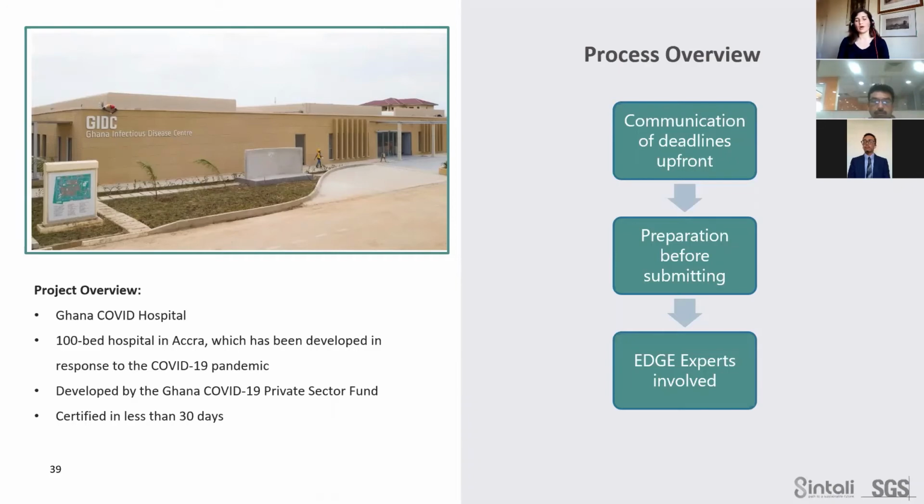What they implemented as well is making sure they did this EDGE self-assessment as early as possible and having everything prepared, so that idea of mapping out the documentation, having the documentation as early as possible, knowing where they were, using the EDGE app as early as possible for the design meant that they were able to then go through the process as efficiently as possible. And finally, they had a team of trained EDGE experts involved that knew the application, knew the requirements, and were able to really advise during the process to get through it as quickly as possible.